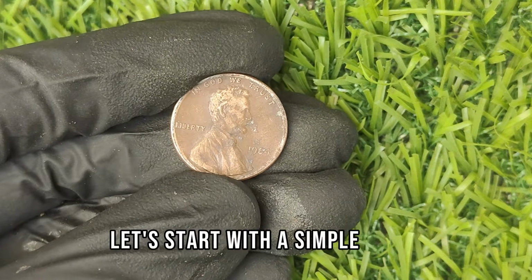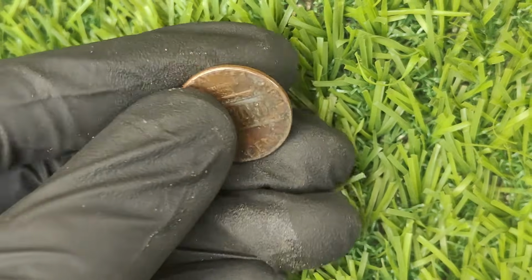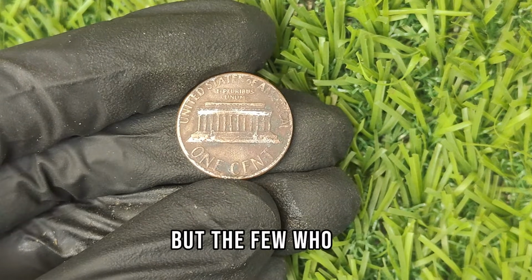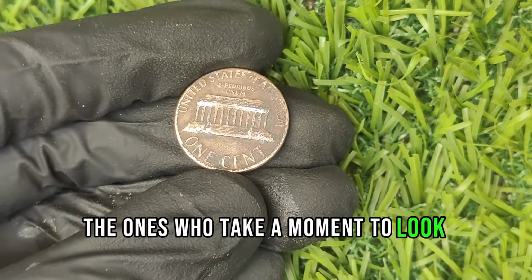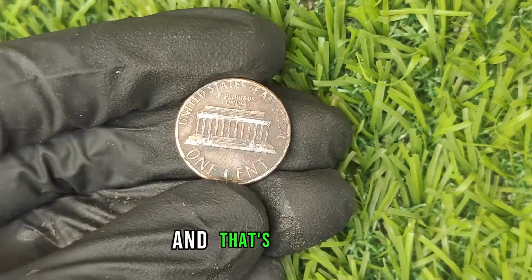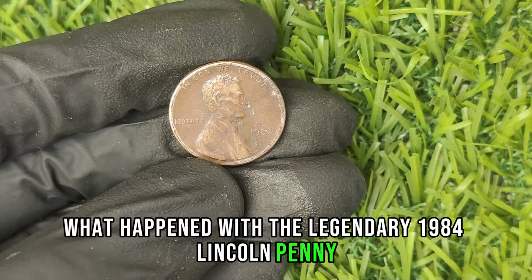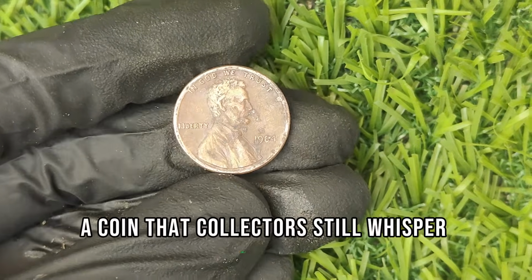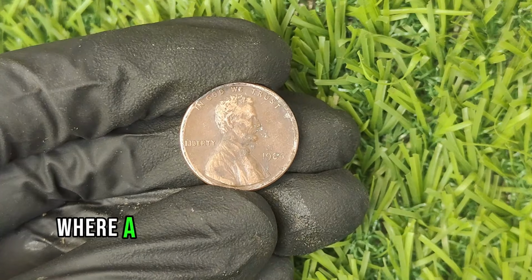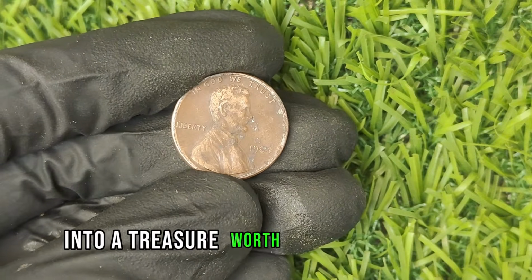Let's start with a simple truth. Most people walk past opportunity every single day. They pay for coffee, hand over a penny, and never look twice. But the few who do, the ones who take a moment to look closer, are the ones who end up changing their lives. And that's exactly what happened with the legendary 1984 Lincoln penny, a coin that collectors still whisper about. Why? Because it's one of those rare cases where a minting mistake turned a humble copper coin into a treasure worth nearly $1 million.